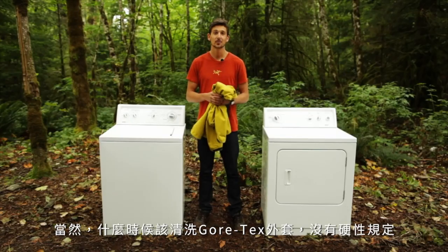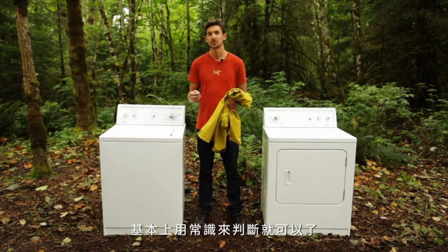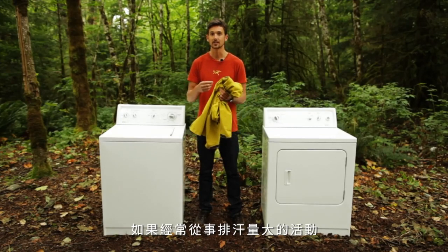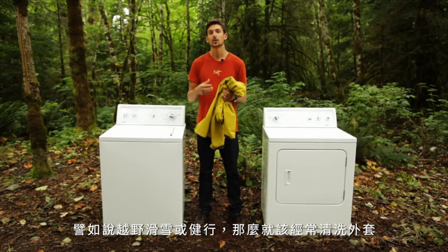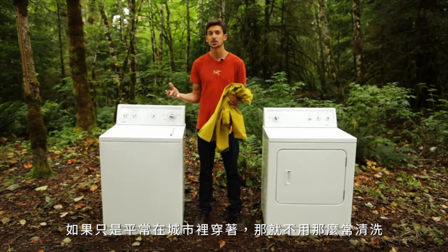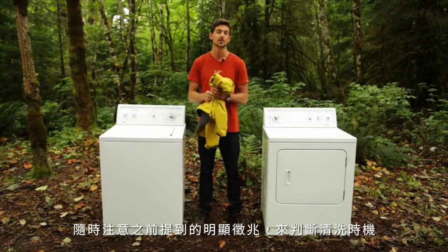There are no rules for when you have to wash your jacket exactly, but you want to use common sense. If you're using your jacket for higher output activities like ski touring or hiking, you're going to want to wash your jacket more frequently. But if you're using it just around town really casually, you won't have to wash it as much. Just keep an eye on the indicators, the obvious signs that you need to wash it.